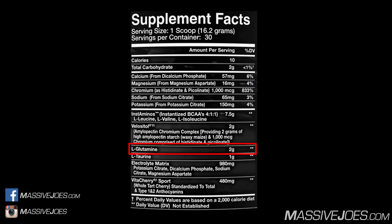Clinical dose of L-glutamine, 2.5 to 5 grams. We only have 2 grams, so it is towards the lower end. It's actually outside the lower end of that clinical dose, but it does need to be considered in conjunction with the BCAAs that we have already discussed.